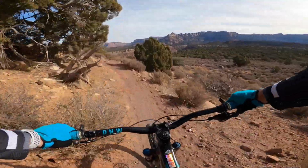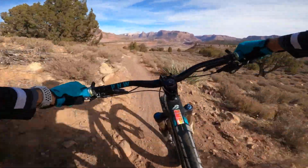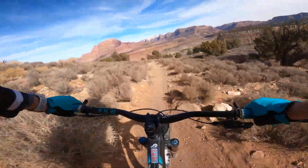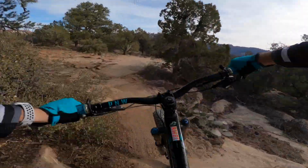So as I stated from the beginning, most people ride this counterclockwise, and the advantage to counterclockwise is that most of the tech is actually flowy from the start. There are a couple spots that you've got to get up, but they're more fun to go down, and I think that's the reason why I like to do clockwise.